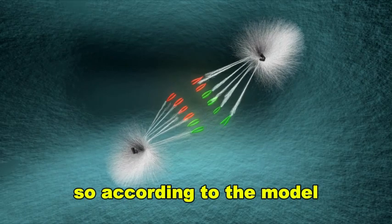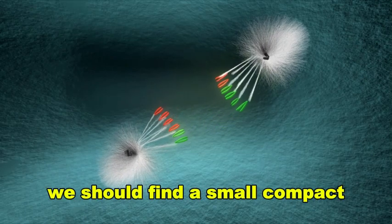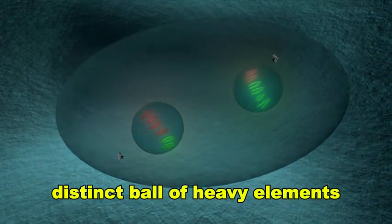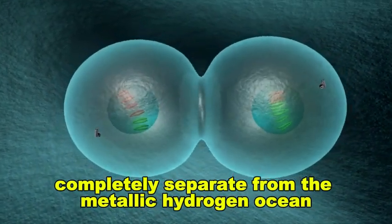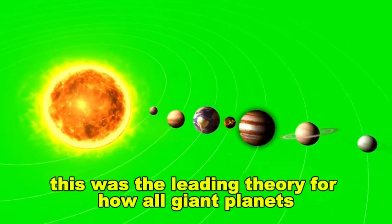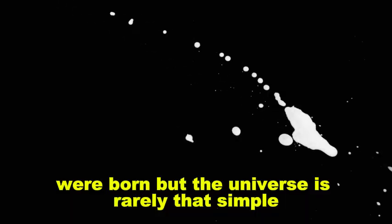So, according to the model, we should find a small, compact, well-defined core at the center, a distinct ball of heavy elements, completely separate from the metallic hydrogen ocean. This was the leading theory for how all giant planets were born. But the universe is rarely that simple.